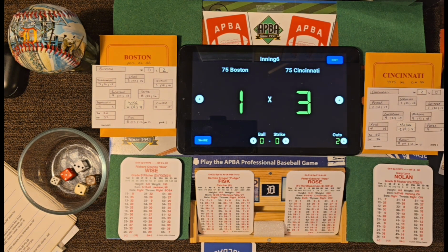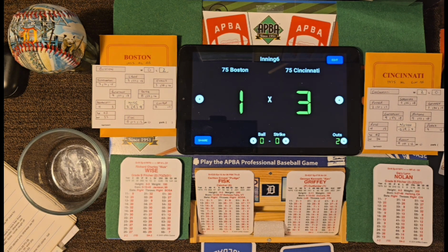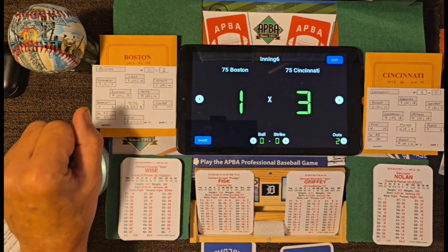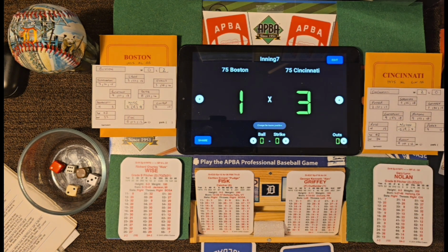runner score. But up steps Ken Griffey. We got first and third, 2 outs. Rick Wise trying to get through this last batter right here. Here's the pitch to Griffey. 23, 26, ground ball, second base. Second baseman Doyle grabs it. Over to the shortstop for the fielder's choice play. And then Boston gets out of the inning with no more damage, but it might be enough damage already.